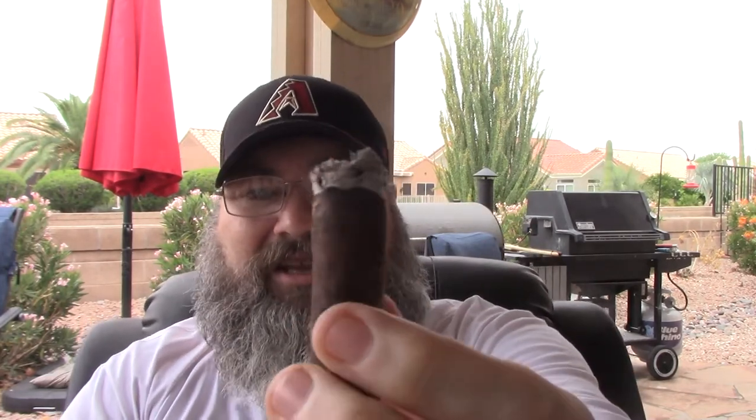With that said, all in all, as you can see, like I said, it doesn't burn razor sharp, but it has had a great burn. No touch-ups throughout the whole experience, no construction issues, and I have to say it has a great draw. For the budget cigar that it is, it's definitely something you should check out and get some of.